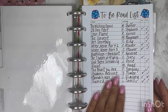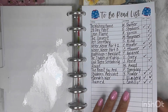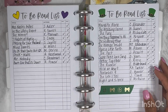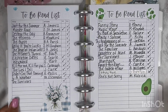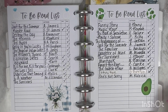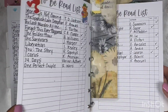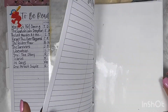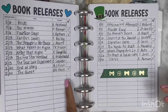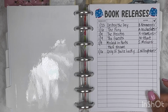And then the next section, we have my TBR. As I read them, I mark them off and things like that. I think I may be missing a few that I need to mark off. But usually my TBR, the deco always matches whatever my monthly is. And then I've already written in July, just haven't decorated anything. I'm sort of behind in this because I took a couple of weekends off, but that's okay.